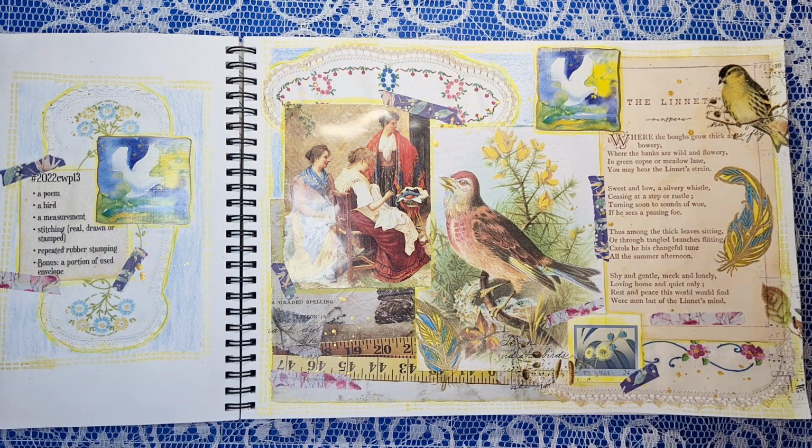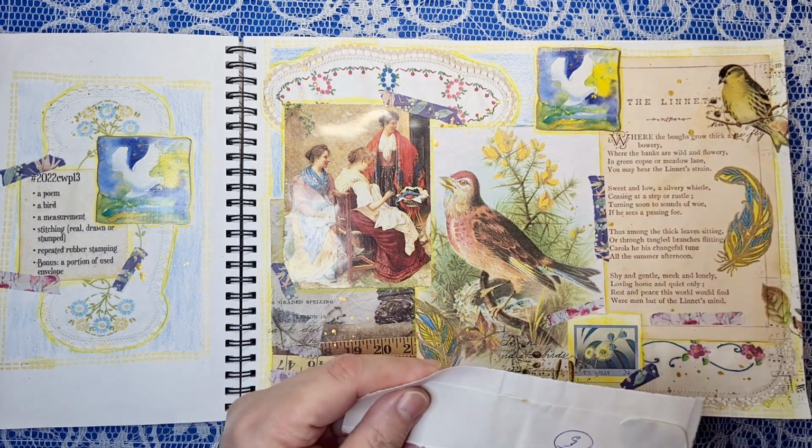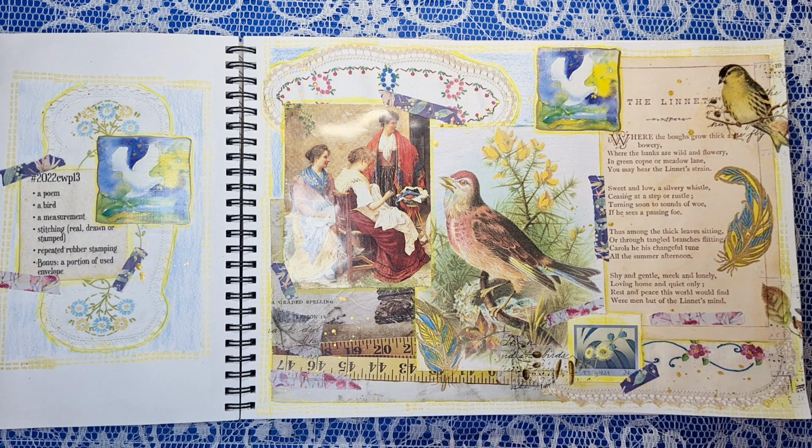Repeated rubber stamping, so we stamped the stitches around the edge. That was the repeated part for me. I also did the gold leaf, which is repeated. That was all the stamping, and then the bonus was a portion of an envelope. This was an envelope that had a stamp already on it, so that was handy. I could use the portion of the envelope that had the stamp, and then I just used some coloured pencil and coloured it in, which I've never done before on paper. I'm not too sure whether I like it or not, but it's done now.